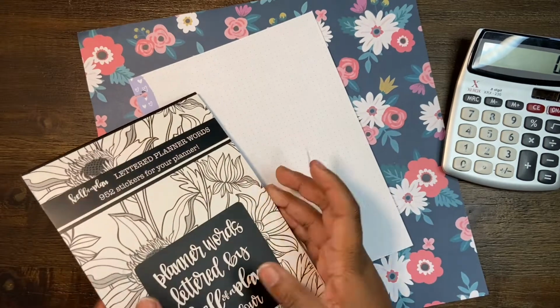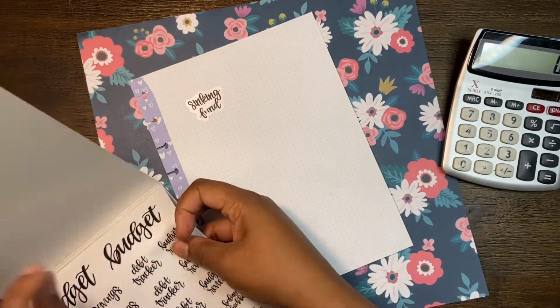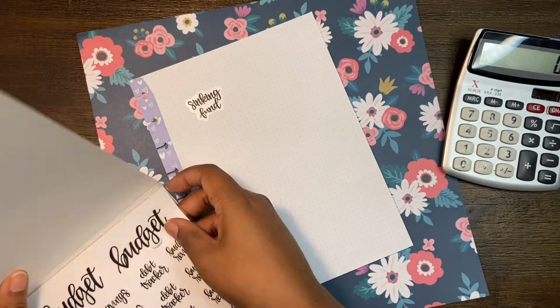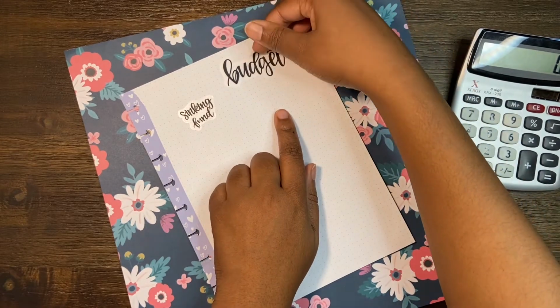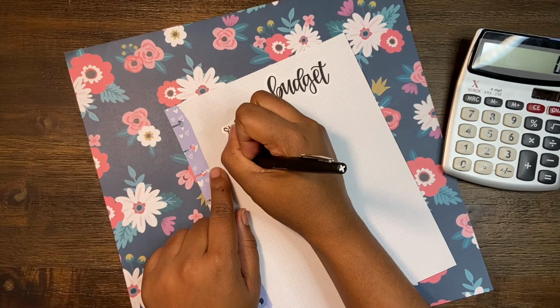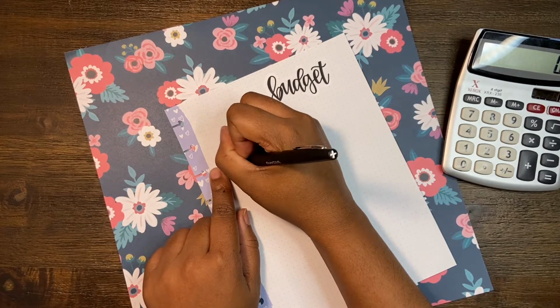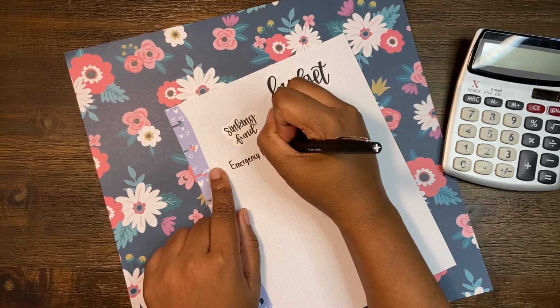Today we are going to be doing a sinking fund for 2021. We have less than 2 weeks, about 9 days left before the beginning of the year. So I have already started to think about my sinking funds for next year. Now I'm taking that information and creating a cute little insert for my planner, so that I have that information ready and available, and I can check it off once I have that particular expense.